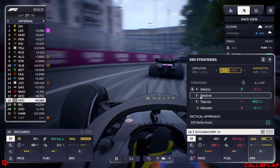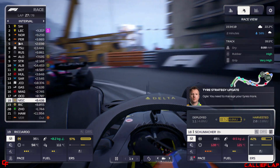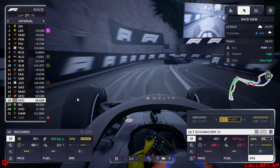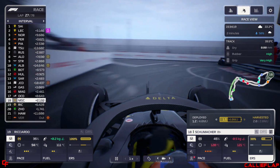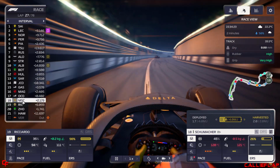Right, that is the Haas now, though, isn't it? It is the Haas. Right, who we got to wait to come through? Oh my god, where did we go there? Understood. Did we just go in the wall there? That doesn't look like it. I don't know what kind of maneuver that was to get out of the way for a blue flag.